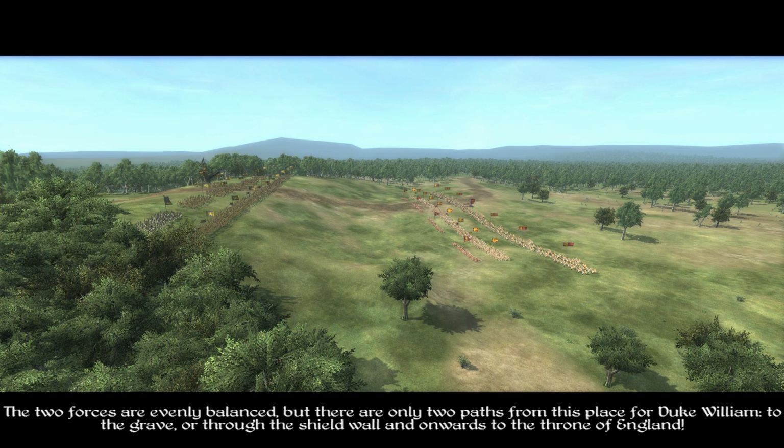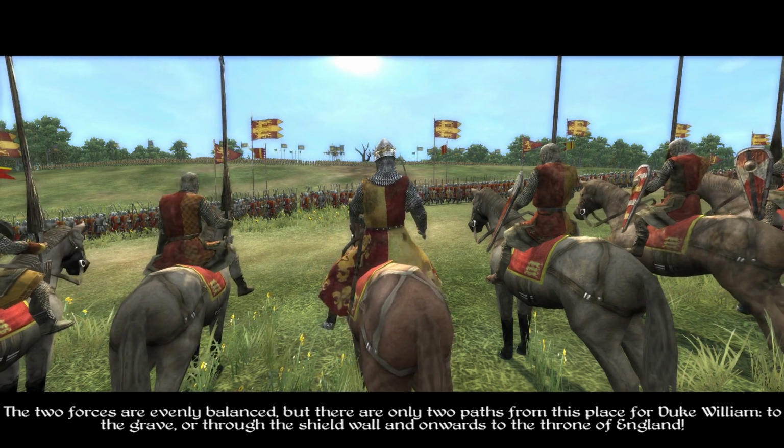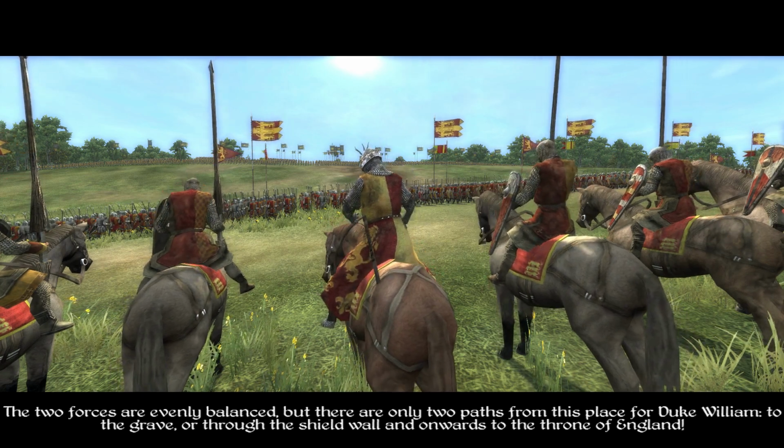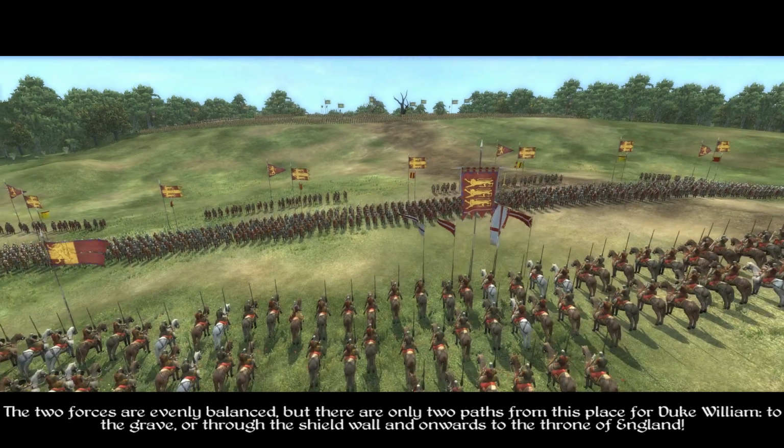The two forces are evenly balanced, but there are only two paths from this place for Duke William: to the grave, or through the shield wall and onwards to the throne of England.